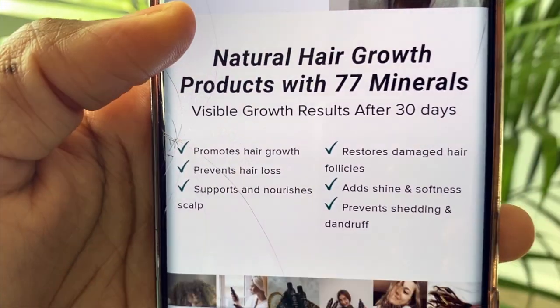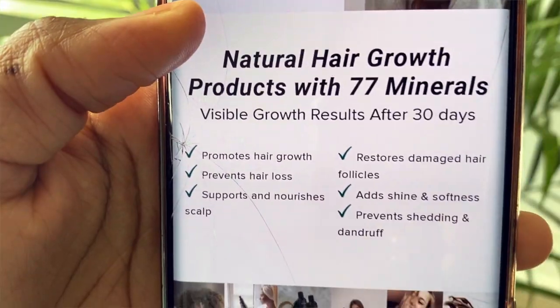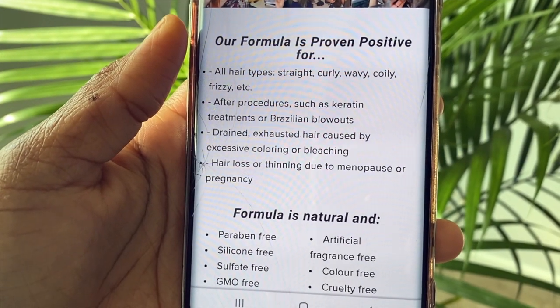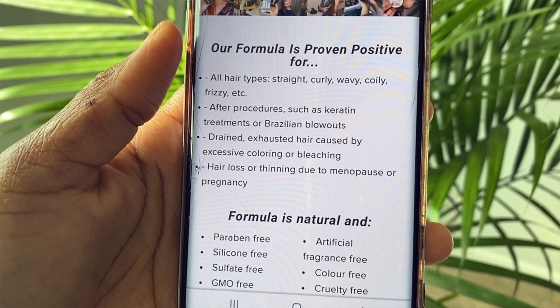This product line claims that it can restore damaged follicles, promote hair growth, which we all want, add shine and softness, so you know I am excited about that. Coming back from damage and chemical dryness, ma'am, I need some of this ASAP. It says it's for all hair types. Straight, curly, coily, wavy, you name it. So I am excited to see what this hair product can do for my damaged, chemically treated hair.